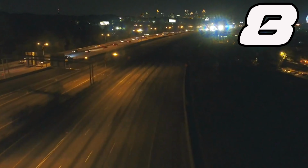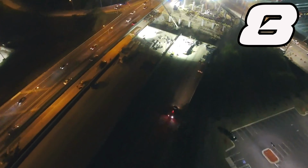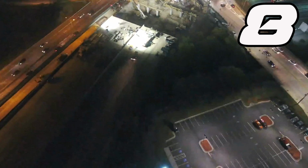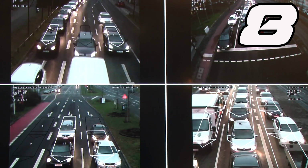Number 8. Networked highways. While using networks to monitor crashes requires high-tech sensors, traffic monitoring systems in networked highways are much easier to implement. This amazing road technology helps reduce traffic by monitoring the number of cars present on a given roadway at any particular time.